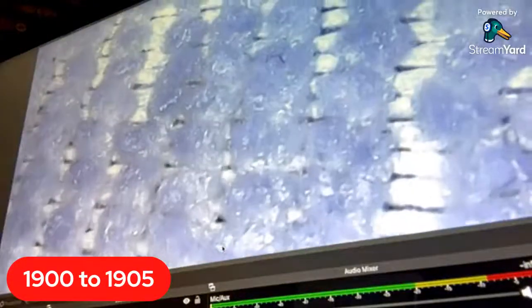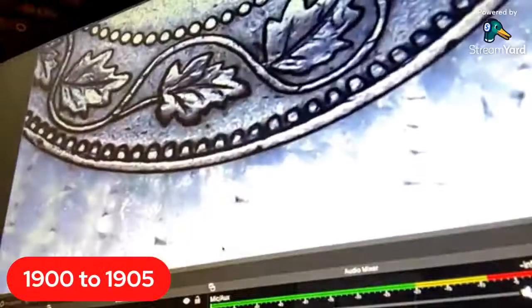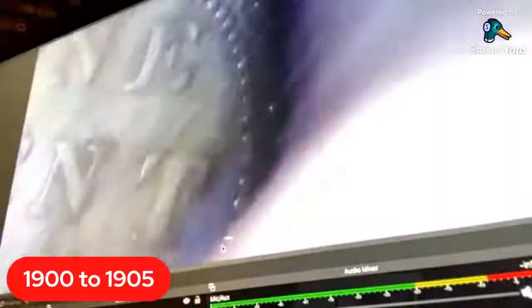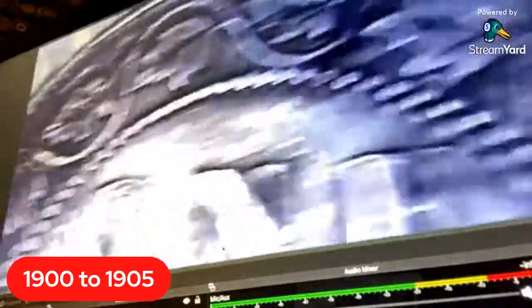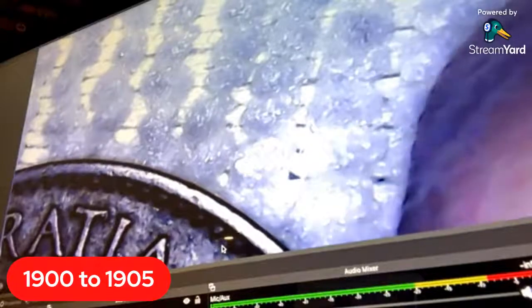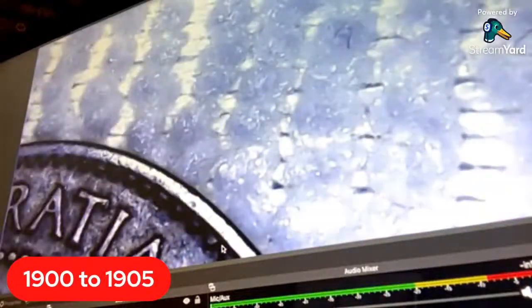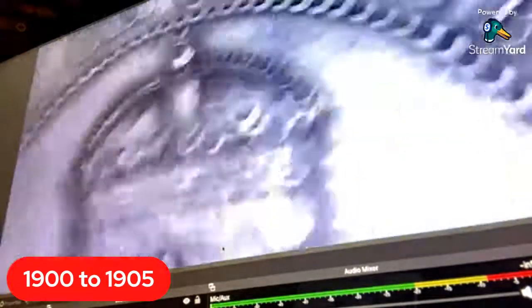Oh, 1902. Let's look at the 1905. 1903. I'm out of order here. 1904. I thought I saw Starlock here. Starlock here? Pretty sure. Well, maybe not. Yeah, it was fun collecting them.